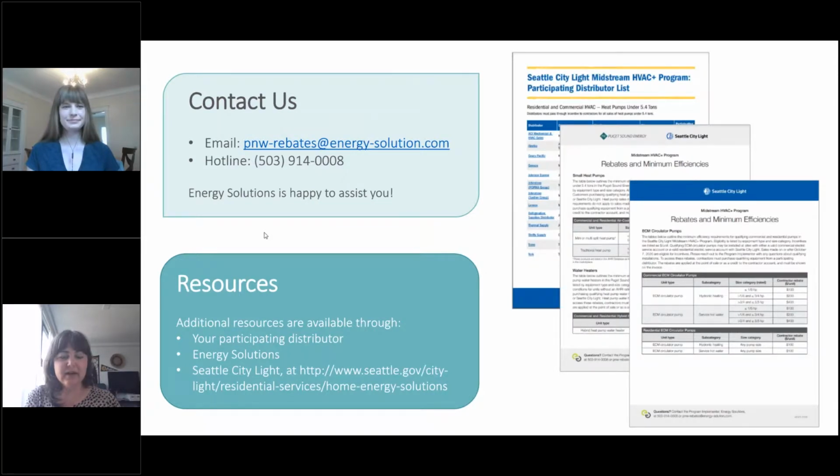And this is our contact information. The top left there is a hotline number and a group email address for those of us here at Energy Solutions. We're always happy to hear from you, and we can send you all sorts of resources, including territory maps, zip code lists, incentive sheets with the full list of equipment eligibility requirements, and the full list of participating distributors. So don't be shy, feel free to give us a call if you have additional questions.